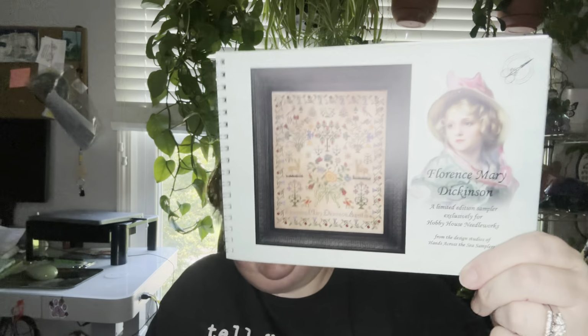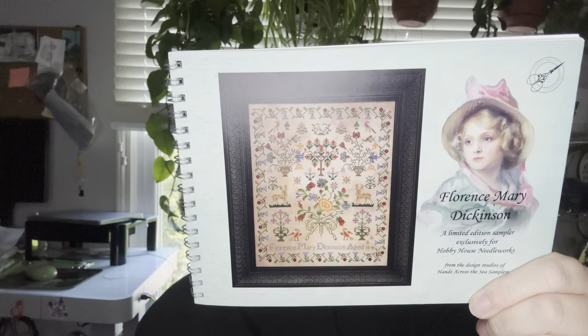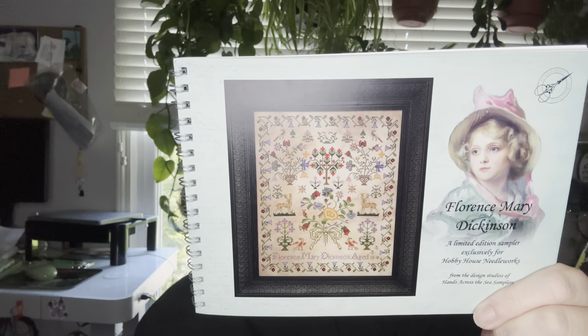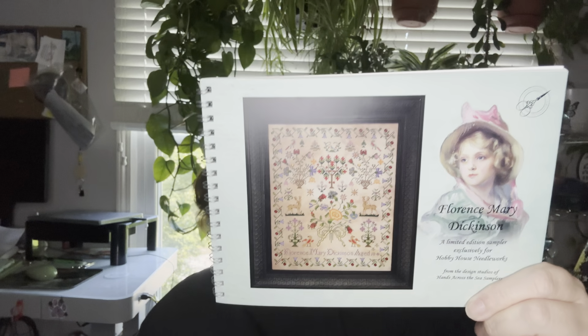The first is from Hands Across the Sea. This is the Florence Berry Dickinson sampler. I saw this from Brenda and the Cereal Starter, and I needed it. So I ordered it from Hobby House. I'm not sure if they have more or not. You'll have to contact Hobby House.